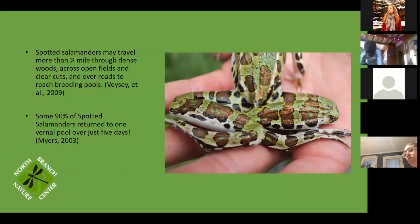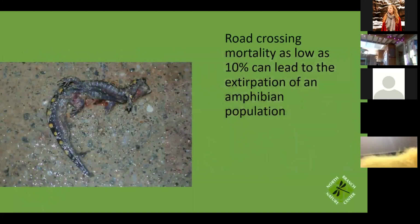And 90% of the spotted salamanders return to their vernal pool in just over 5 days. So they're all doing this movement at once. The reason we want you out there doing road crossings is, and in this next picture, if you don't want to see something dead, don't look, because of road crossing mortality. Unfortunately, people drive by, and it's hard to see these amphibians as you're crossing over. Road crossing mortality as low as 10% can lead to the extirpation of an amphibian population. So even though you only kill a few, it can have a huge impact on amphibians.